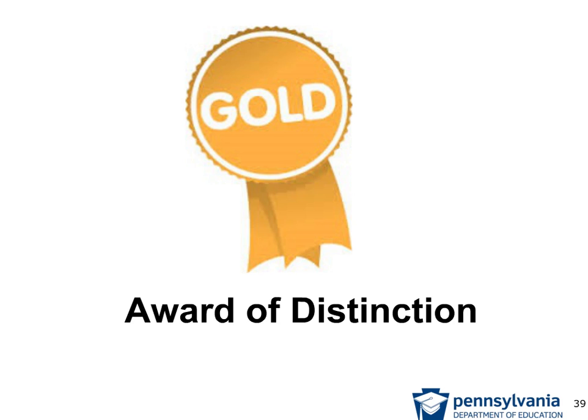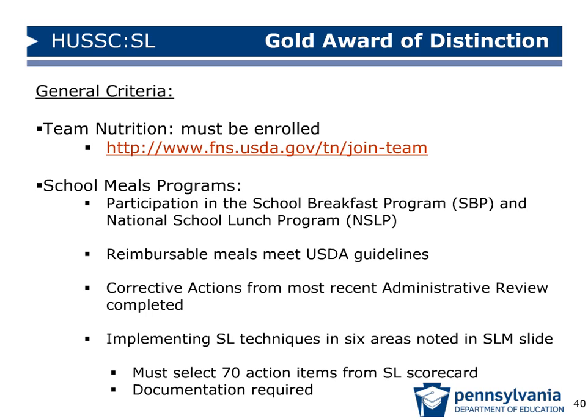Okay, and on to our last award level of the day, the Gold Award of Distinction, which is the highest HUSSC certification that's awarded. Again, we have all the same general requirements. The difference is that Gold Award of Distinction applicants are required to be implementing 70 of the Smarter Lunchroom techniques as indicated on the Smarter Lunchroom Scorecard.